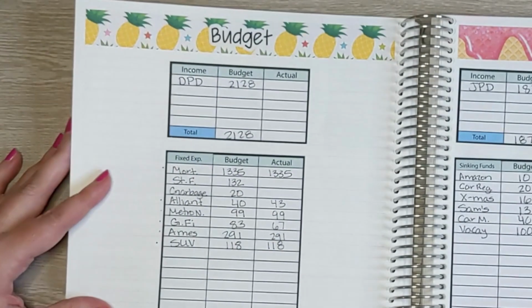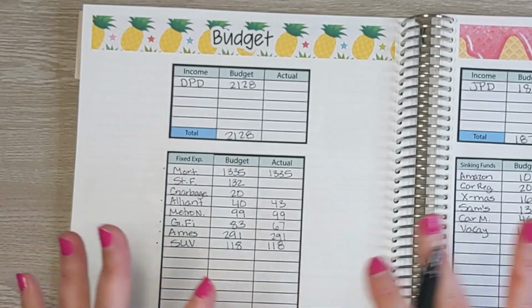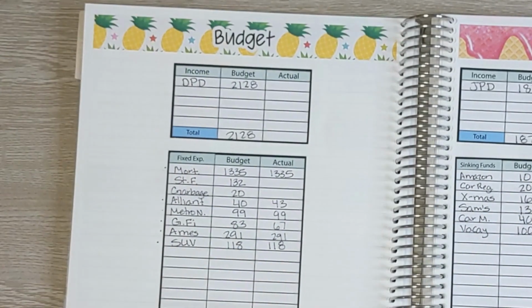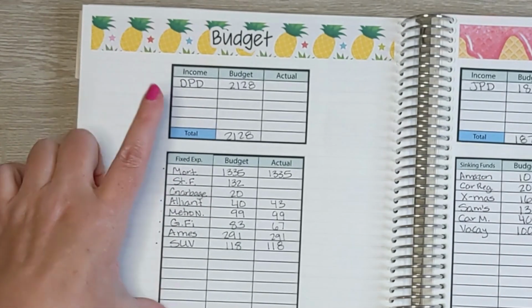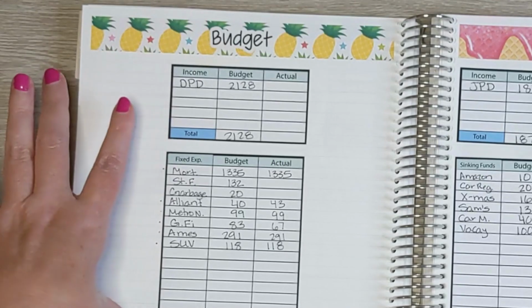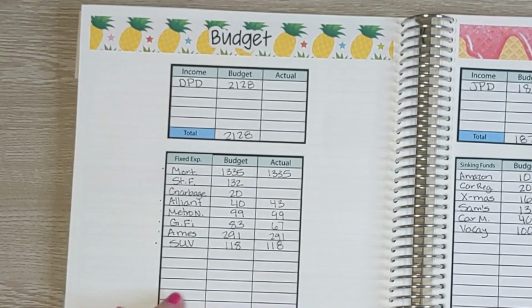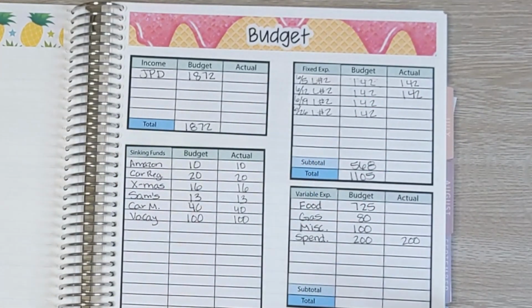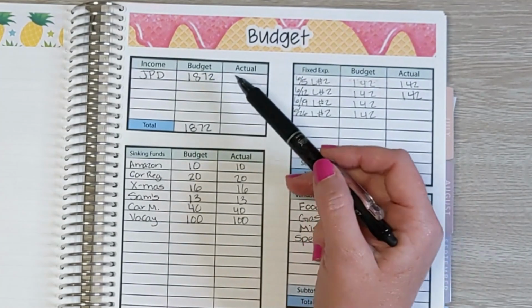And that was it. Okay, moving over here, so we have two budgets. This first budget are all the expenses that we cover with David's paycheck. He's paid once a month at the beginning of the month, and he has a fixed income. So we use his income to cover most of our fixed expenses. And then over here for most of our variable expenses, we use my income. So my income is variable.